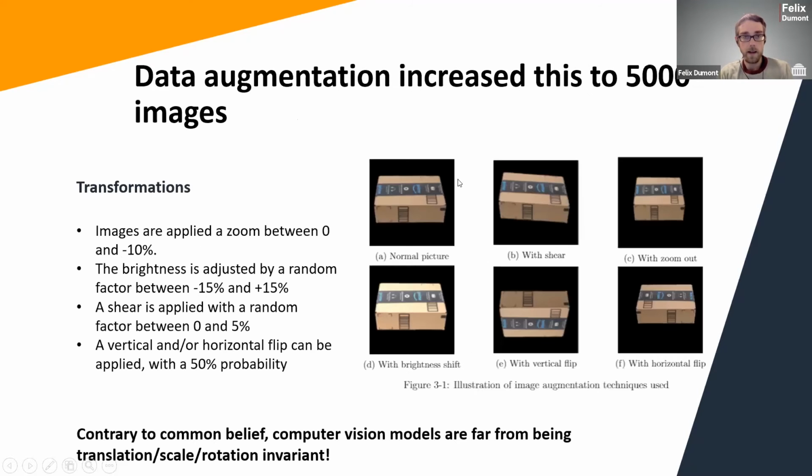Yep, so that's for the data. Very quickly, but I think that's a good intro to the next slide. As usual, I did a lot of data augmentation on this, more than doubling the size of the data set, applying all kinds of transformations: your usual zoom in, brightness shift, a little bit of shear, vertical flips, and so on. One of the problems we had is that our packages can be rotated by any factor. They can be anywhere on the carrier as well, so they're not always perfectly centered. There are a lot of small variations.